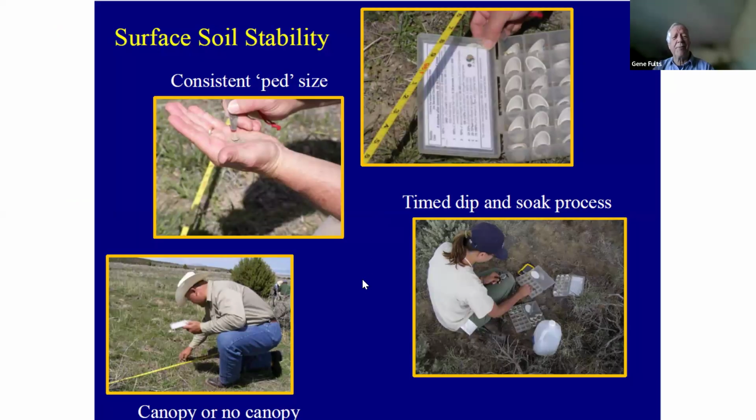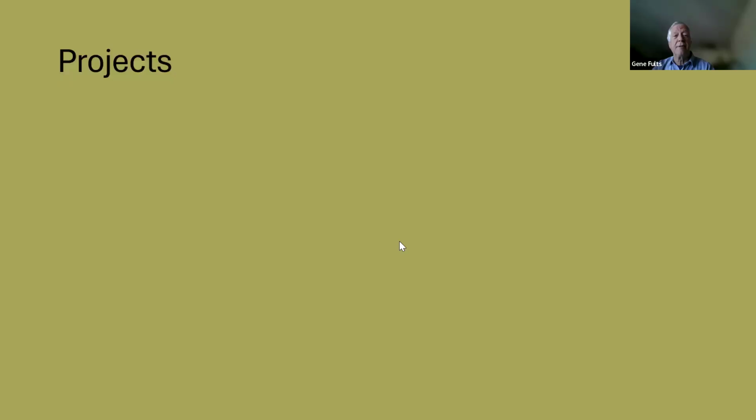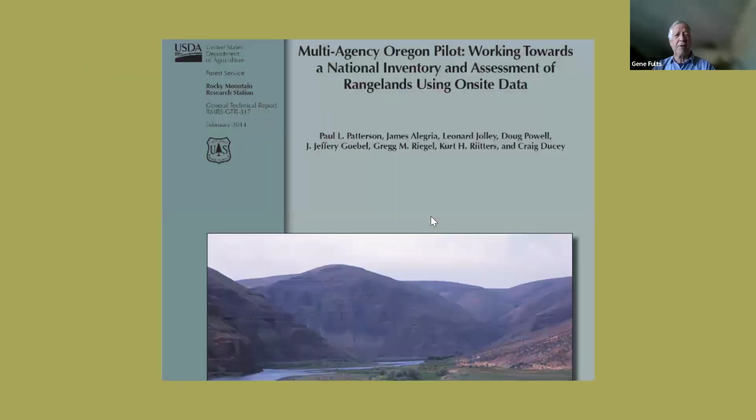Still doing the PED dipping, and then every year we do quality reviews, and all data collectors have to go through a calibration for all the protocols that we have. Okay, so that's the protocols. That's the information that's gathered.